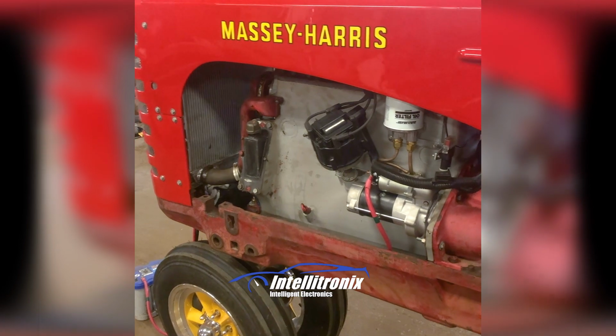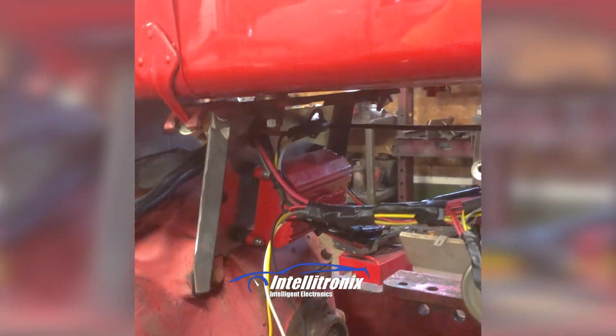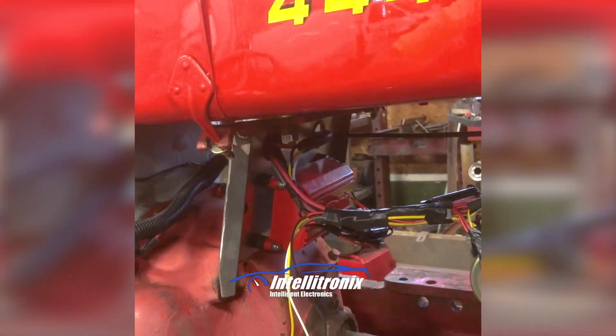We do have an HEI distributor on there, powered by an Intellitronix CD box that was donated to us by Intellitronix. Great people, great people.